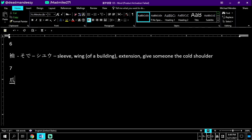This is a tsume. Kunyomi tsume or tsuma. Onyomi is so. This is a claw, a nail, or a talon. Claw is a tsume or tsuma. And it looks like a claw, doesn't it? Tsume or tsuma is a claw. Tsume.